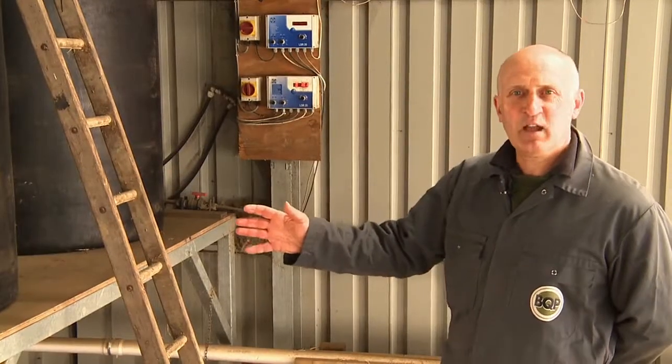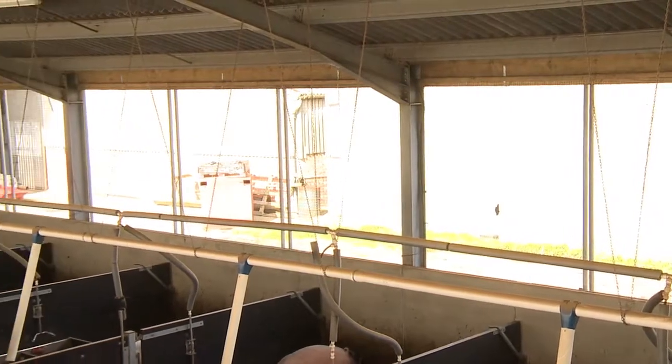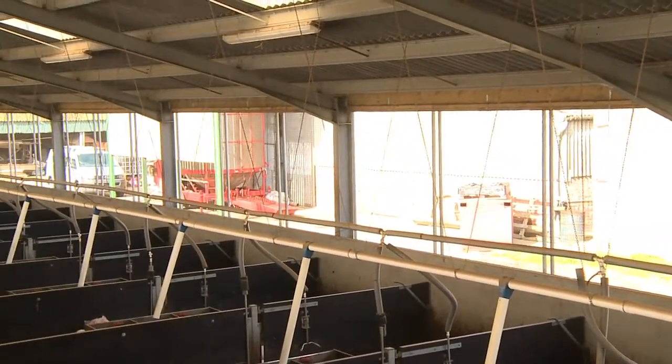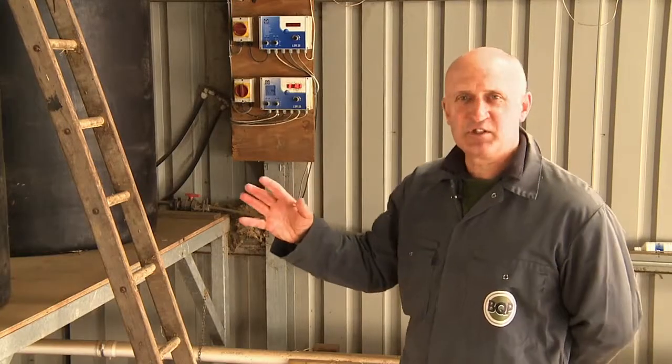Today is a very nice day. To get the ideal temperature for us today, which again is 20 degrees in the kennel, 16 ambient, the curtains are down.